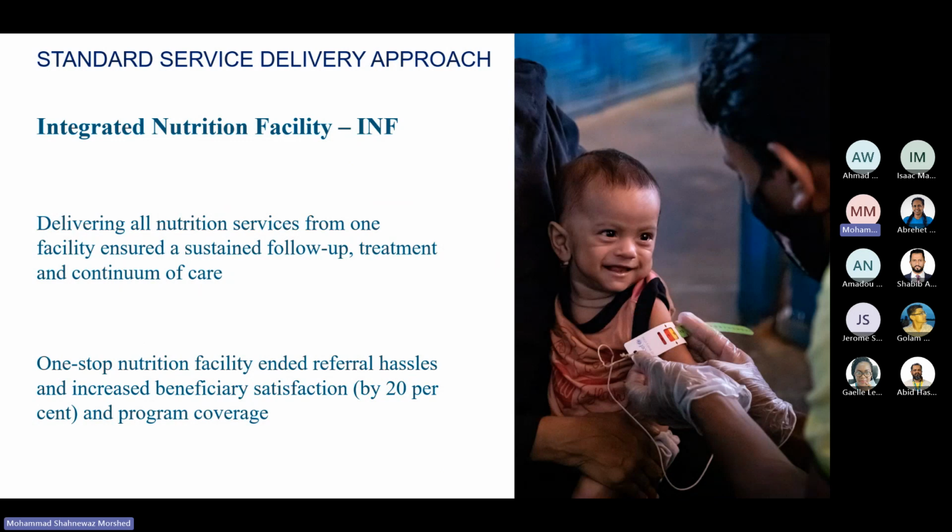So also the service delivery approach was standardized. The integrated nutrition facility becomes a one-stop service delivery point that provides all comprehensive nutrition services, and it targets children under 5 years of age and pregnant and lactating mothers. Under the community-based management of acute malnutrition services, it provides OTP services, TSAP services, BSAP services, and also SBCC services for IYCF and maternal nutrition and other child nutrition services. That means it covers both preventive and curative services and also sensitive programs.